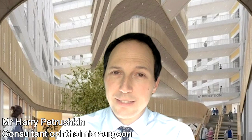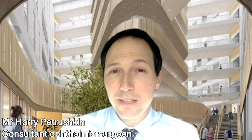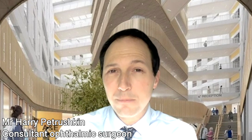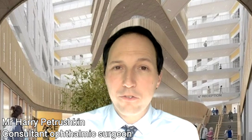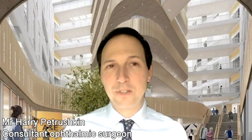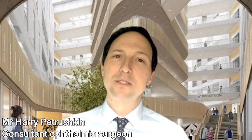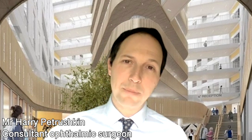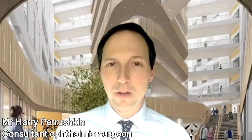There are other types of lenses available as well. So there are things called enhanced depth of field lenses. They'll give you some flexibility of that vision. So rather than having a hard cutoff for either reading or for distance, it gives you a bit more of a visual blur in those two different areas. So it's not perfect reading vision and perfect distance vision, but it gives you more than just a monofocal.